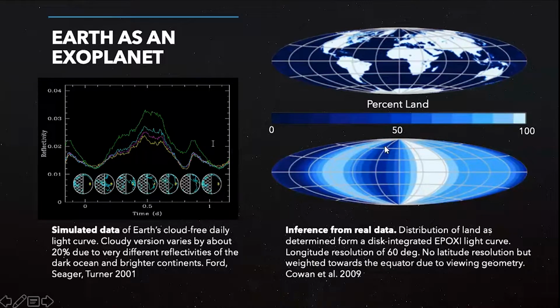On the right here at the bottom, I'm showing you an inference from real data. There was a spacecraft called Deep Impact. It got renamed EPOXI. It visited one comet, then it went on its way to another comet. And a group I was involved with got to command the spacecraft, and we looked back at Earth a few times, Earth as an exoplanet. I'm not showing you the light curve, something like this simulated one.